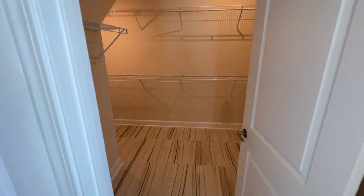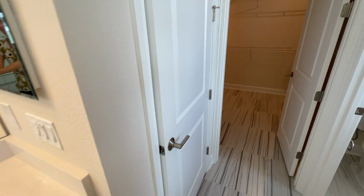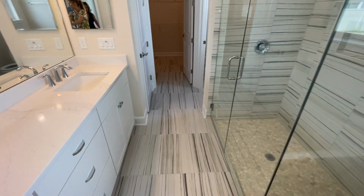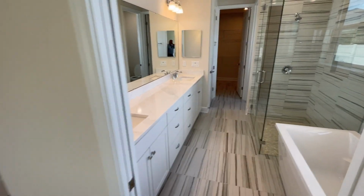You've got a linen closet on the left. You've got, of course, where your toilet is on the right. We won't ever show that. But then your beautiful frameless glass shower. I'm just guiding Carlin as she's coming out. But primary bedroom again on the first floor.